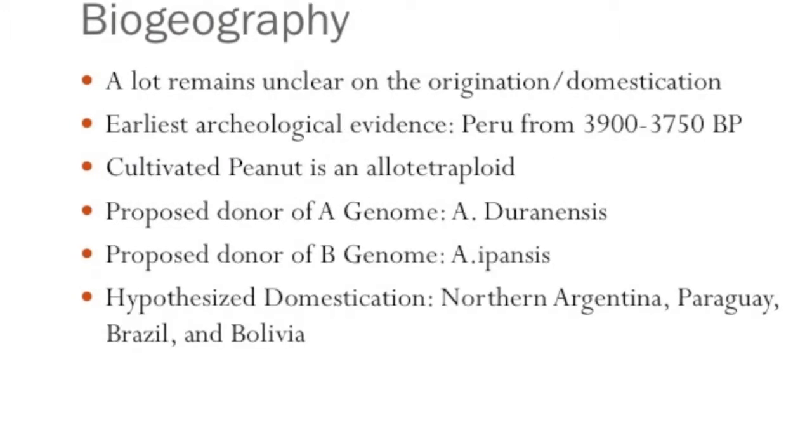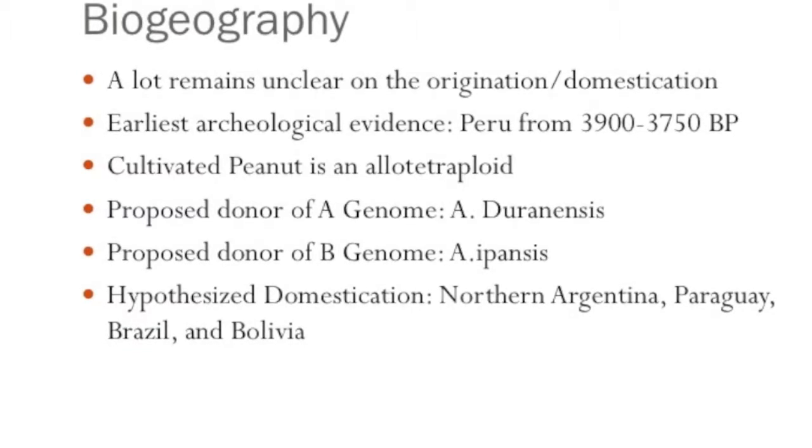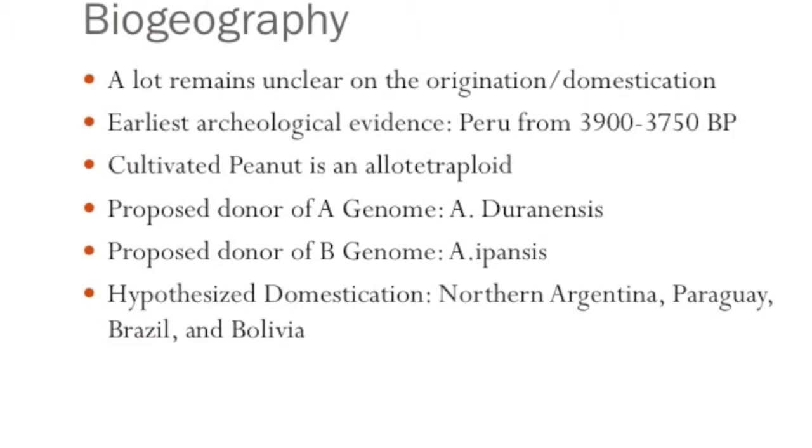In regards to the origin and domestication of the peanut, a lot of information still remains unclear. The earliest archaeological evidence was found in Peru. However, it is most likely that the domesticated peanut evolved in northern Argentina, Paraguay, Brazil, and Bolivia, where centers of diversity exist. There are 6 gene centers found in South America, Bolivia being the primary center. The cultivated peanut is an allotetraploid having an A and B genome.